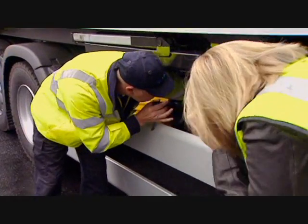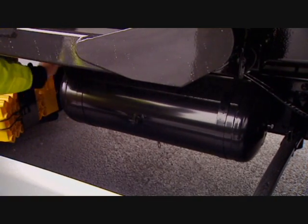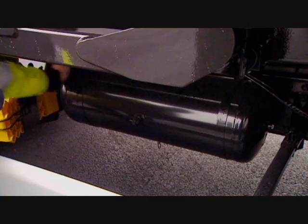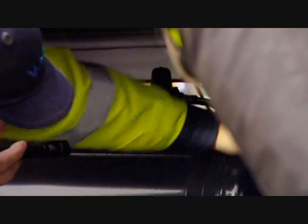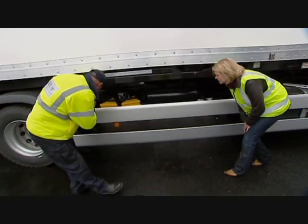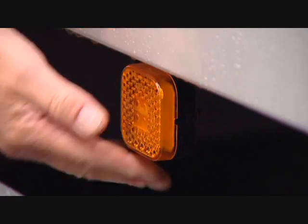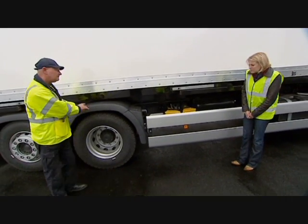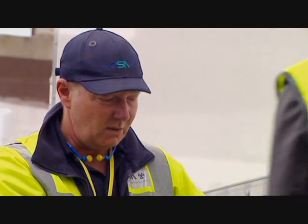Here's an air tank. It's important that they're secure, obviously. We're checking the tank straps for signs of corrosion, security, signs of movement, air pipes, making sure that there's no risk of failure or that they haven't worn through, and we're also listening for any air leaks that might be present. More marker lights and reflectors that might be required. Another wheel. Same procedure? Exactly the same procedure, yeah.